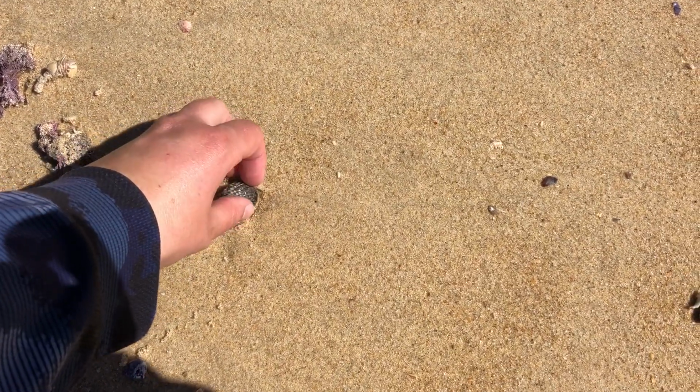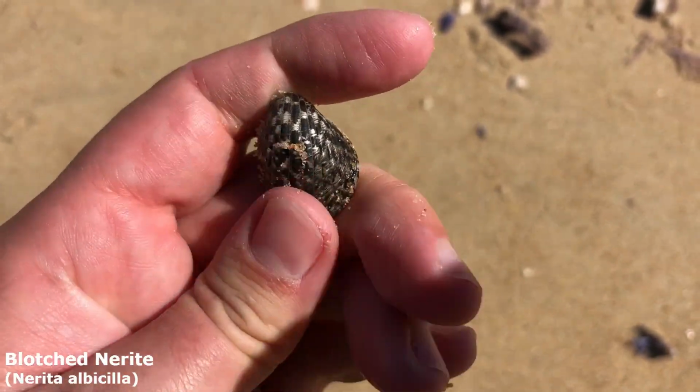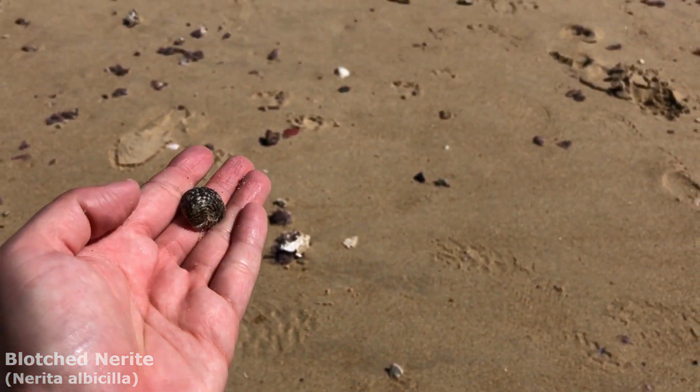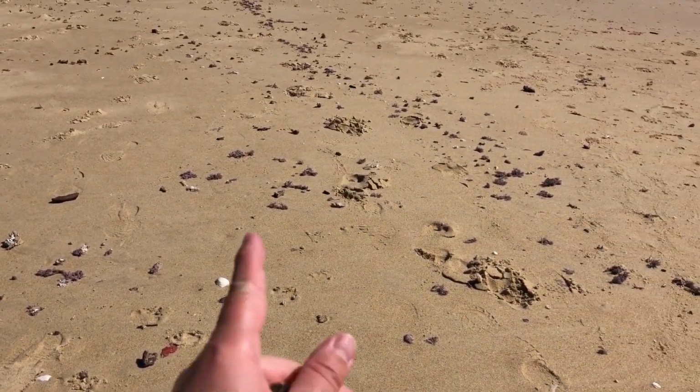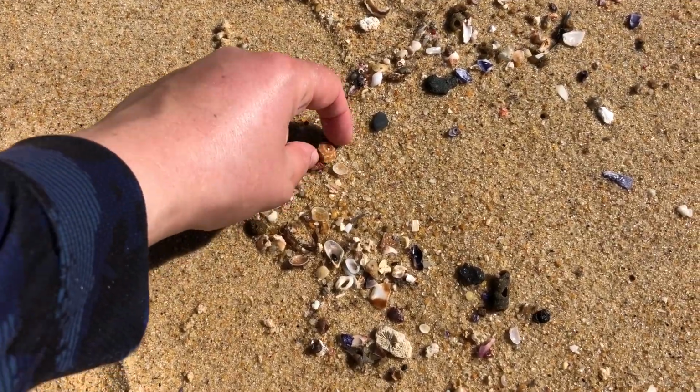Well, the beautiful rack line of shells from earlier in the week has disappeared now. You can always count on there being a blotched nerite though. But yeah, most of the sand over here just looks like it's got that kind of purple seaweedy stuff on it. It pays to keep looking sometimes.